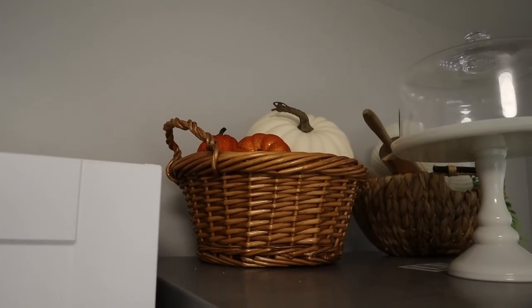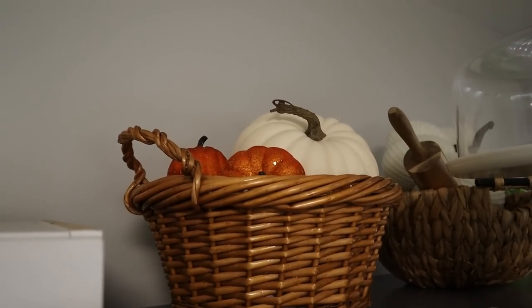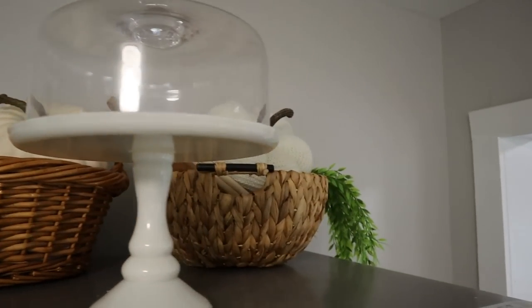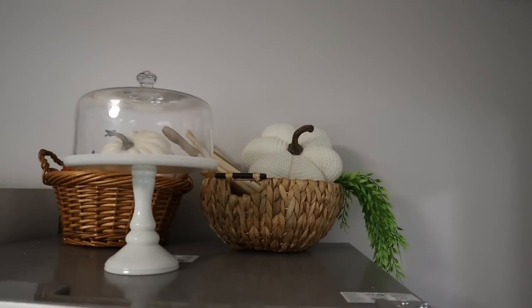Hand towels that I'm not using, my summer and spring hand towels, and I just did that to add some height and then just filled it with some pumpkins. And then my other basket over here, I just stuck a big sweater pumpkin in it and it looks really cute and cozy for fall.